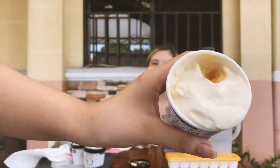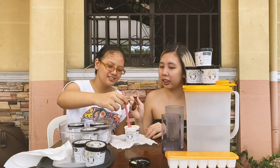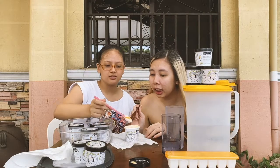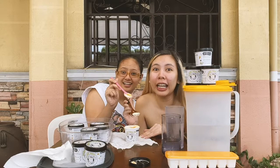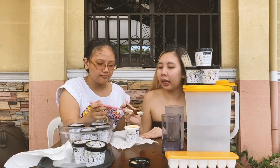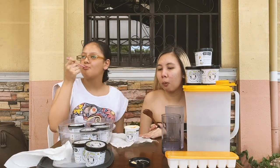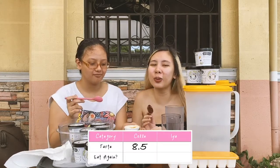Here we go. Oh, it's melted. But it looks so good. It does look pretty. Oh my god, there's honeycombs in it. Whoa. I've never tasted honeycomb before, but... Okay, I'm giving it an 8.5 because it's so sweet.